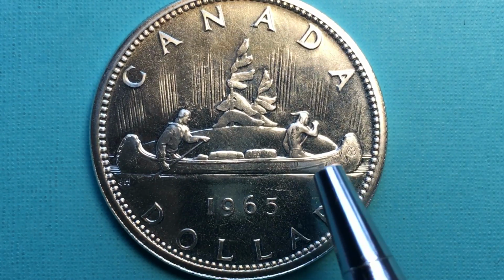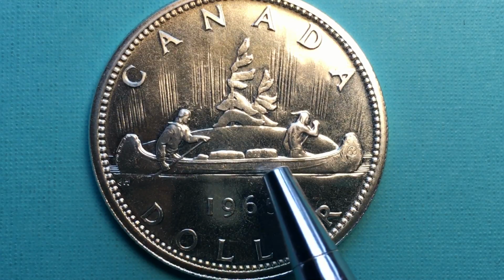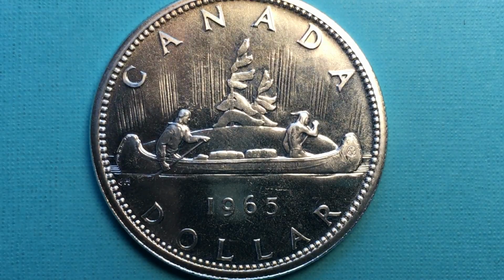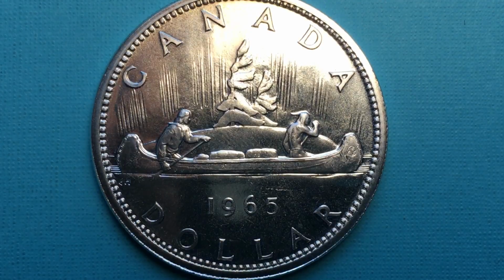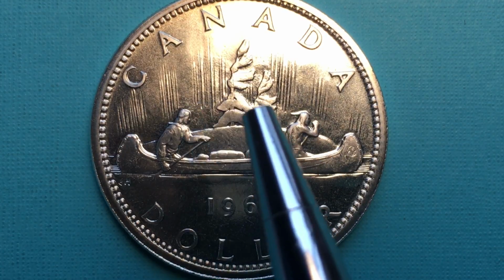And so we have a First Nations Canadian here in what they call a voyageur, who worked with the native Canadians to get furs and pelts to send back to England. So this particular coin, we see that it says 1965. Now by fur I mean pelt fur. This is actually a fir in the background, a fir tree.